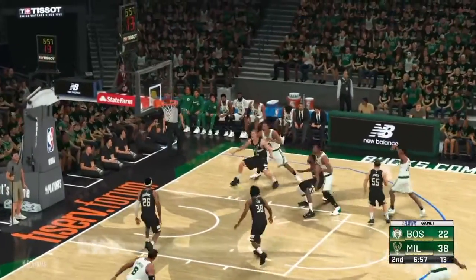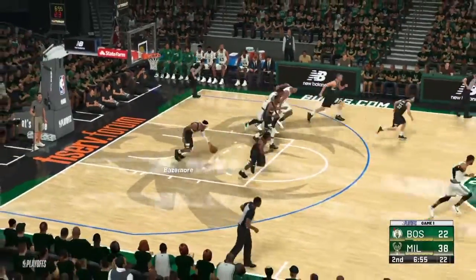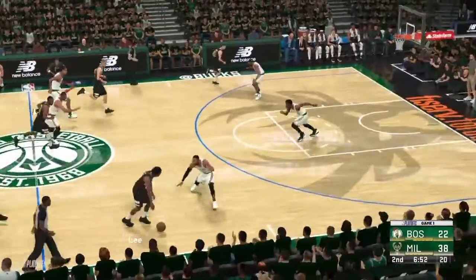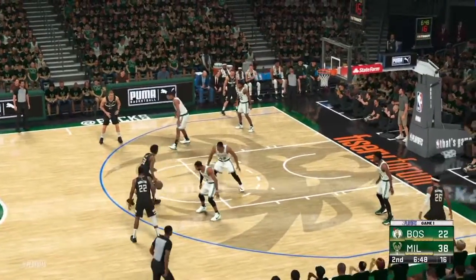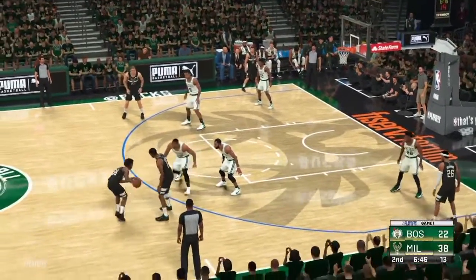Payne against James. The shot by Payne, no good. Milwaukee has gone 0 for 2 from outside in the second quarter. Here's Lee.